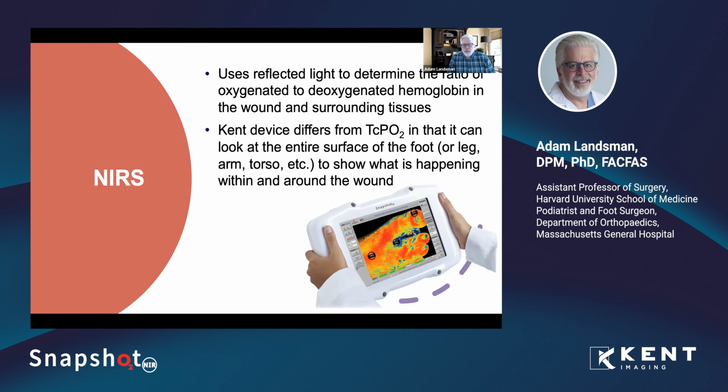Now, this is different from TcPO2 because with the Kent technology, you can look at the entire foot rather than a single spot. With transcutaneous oxygen perfusion, normally you have, for example, a pulse oximeter, which is a TcPO2 device, and you can measure one spot on the tip of your finger. With the Kent Snapshot device, you can look at the entire dorsal surface of the foot or the plantar surface or a large area that you're interested in imaging. And so you can see not only the wound, but the surrounding tissues.